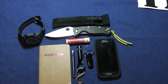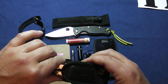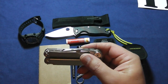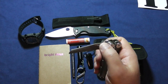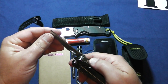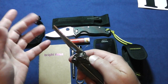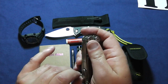Probably the most expensive thing I carry in my whole EDC is the Leatherman Wave. I got this at Home Depot for about 60 to 70 bucks, and I love some of these things. I love the capability of this for harder work, although it's really hard to sharpen. If you want to leave comments in the bottom about how to sharpen one of these, I would love to learn. As I said, I'm a tactical newbie, but the file comes in handy.